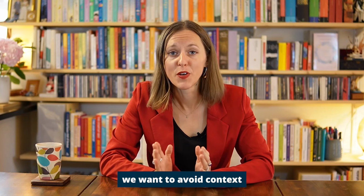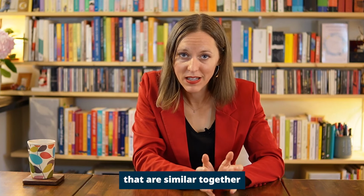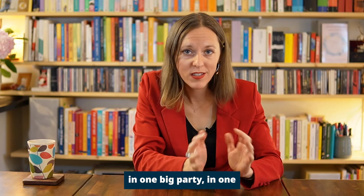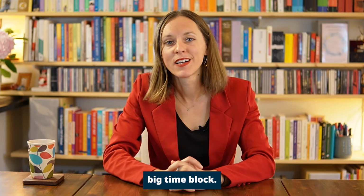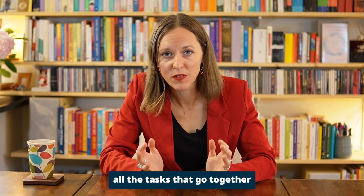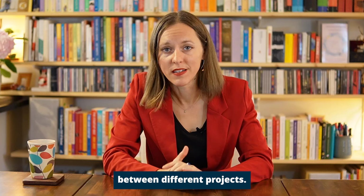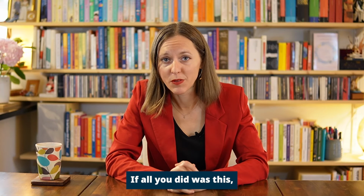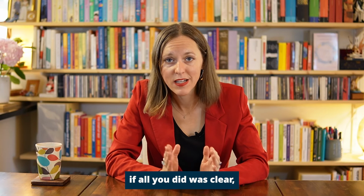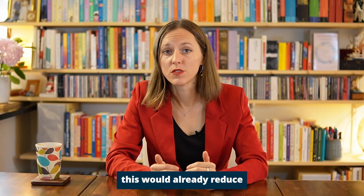So instead, we want to avoid context switching, work on all the tasks that are similar together in one big pot, in one big time block. And this is often called batching all the tasks that go together, and single tasking and taking breaks between different projects. If all you did was clear compartmentalizing with breaks in between, this would already reduce the overwhelm.